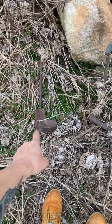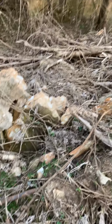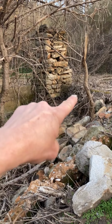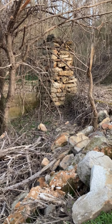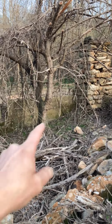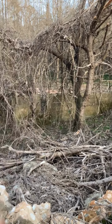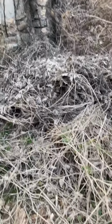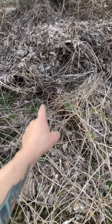Everywhere you look, there's more pieces to the building. You can see right there is a foundation. On the opposite side, there's actually a hole. I believe that was a fireplace, because it looks like there was a separate building on that side. That might have been like the office or something. There's actually another wheel right inside there.